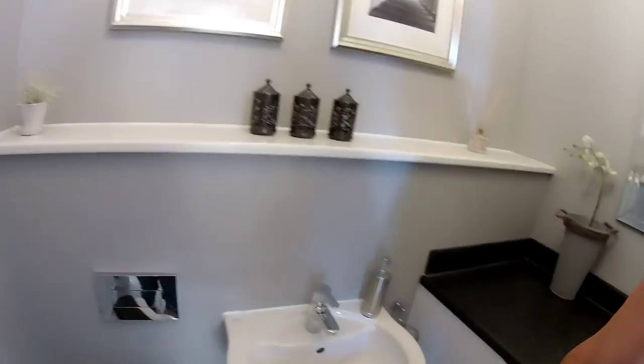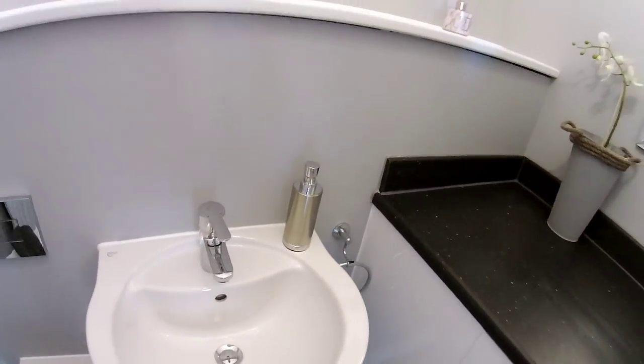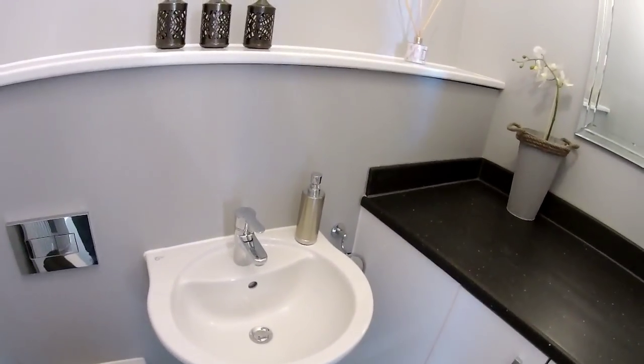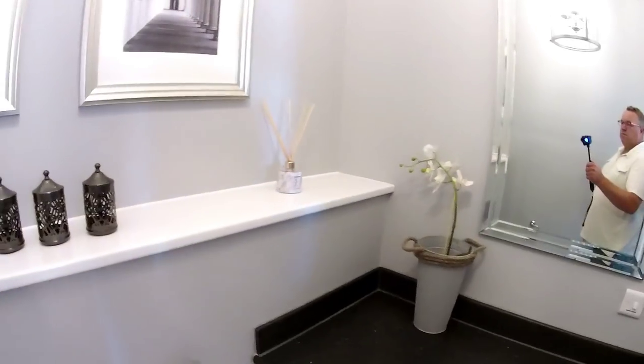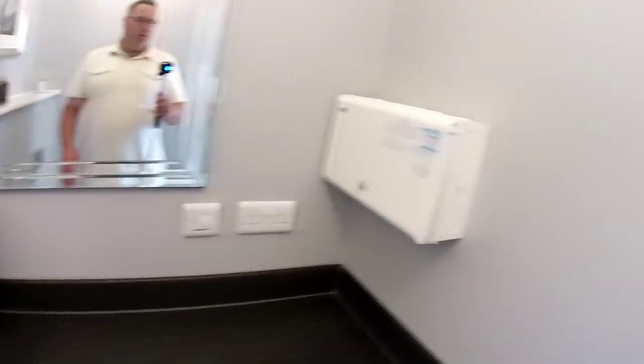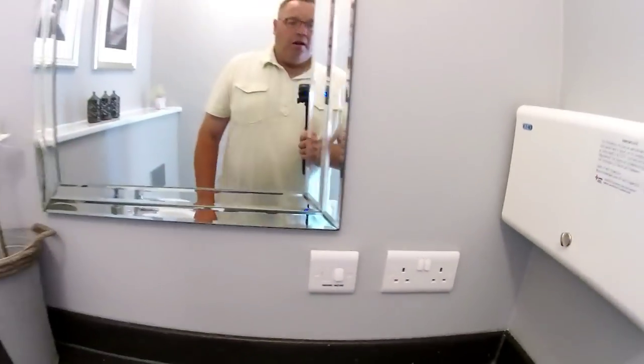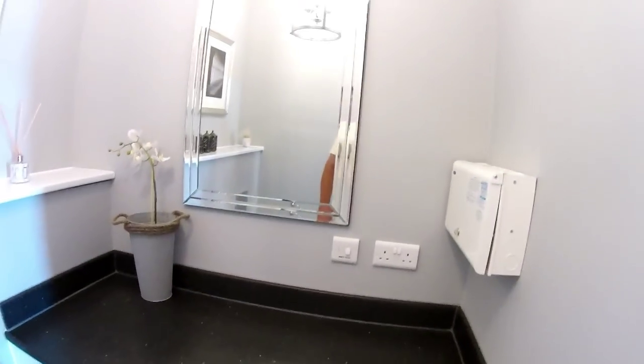Let's delve into this a little bit as well. You've got Ideal Standard sanitaryware here. You've got a shelf there for your bits and pieces. Very, very nice. Push flush. Really good. And an RCD box here as well, right where you need it. Switches there for your washing machine. Pretty good space.